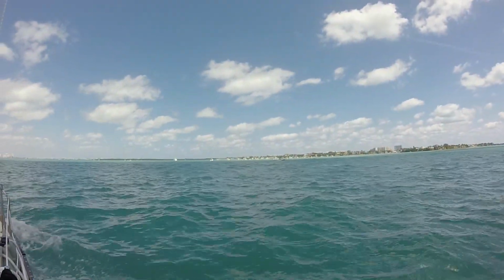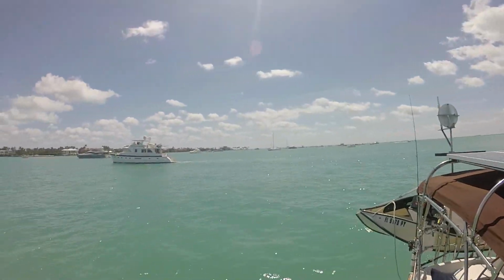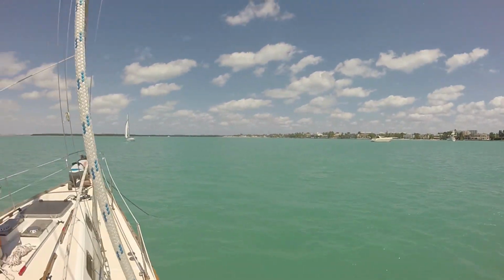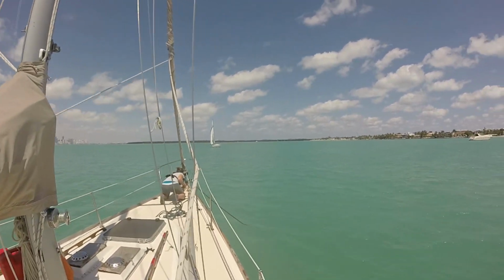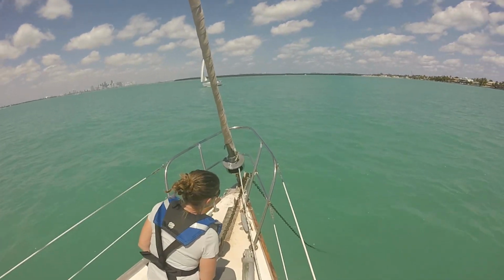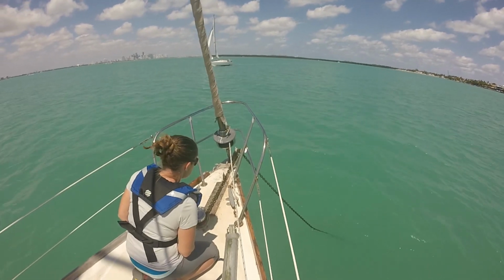Gonna come anchor right over here. Bienvenidos a Miami. Biscayne Bay appeared to be the place everybody in Miami goes to hang out on the weekends on the sandbar. There was also a great view of the Miami skyline. This looked like a nice place to spend the evening and watch the craziness unfold.